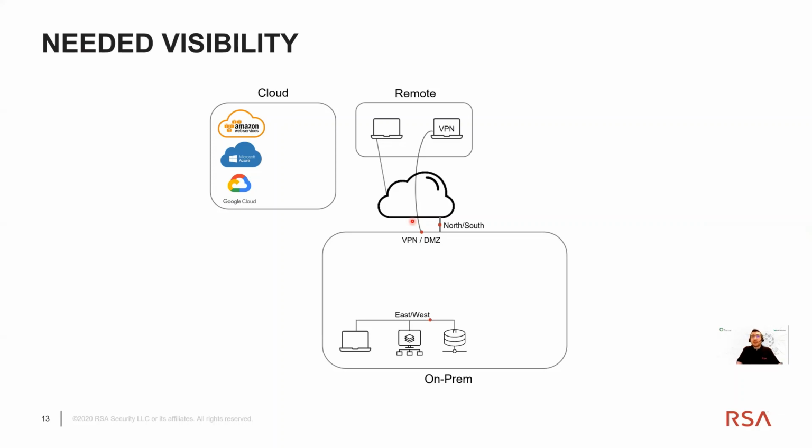Specifically in these times, we see more and more reliance on a remote workforce and remote users. The remote users might be connected on the VPN, or they might be disconnected at some times from the VPN and have internet access on their own that bypasses the security controls of the organization. So from a visibility perspective, what we need typically is, first, obviously logs.